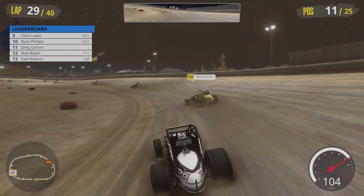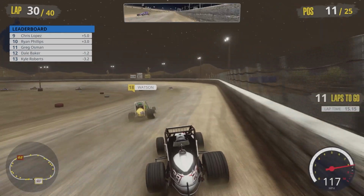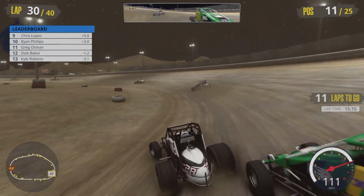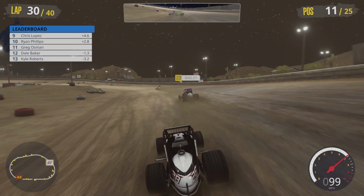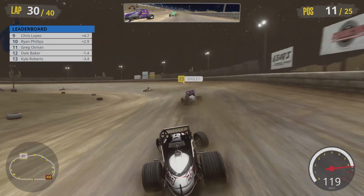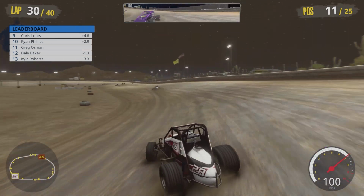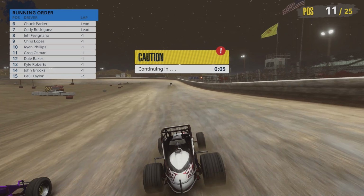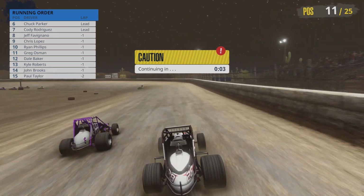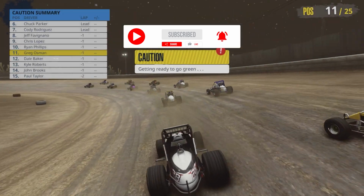We've managed to cut about half a second off the deficit between us and Ryan Phillips, who is running in the 10th position. So never say never. Oh, we got a caution. Caution. I think that might have been our fault.